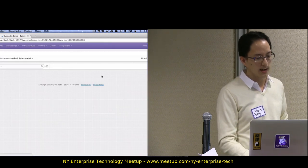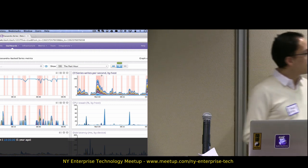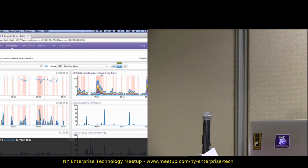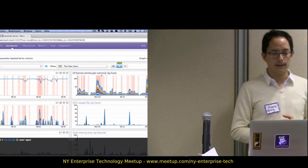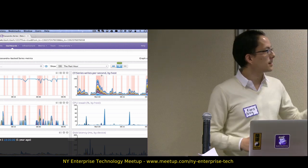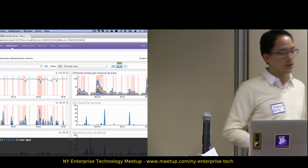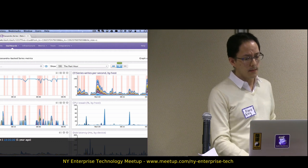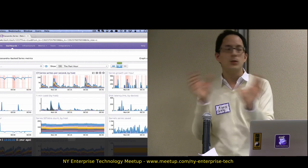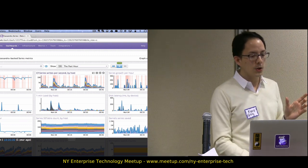Here we're looking at one particular dashboard. Let me make it a little bit smaller. It's in real time, so every minute it'll move ever so slightly to the left, and it gives me a number of metrics that are relevant for this particular application. So here, the ability that you have to combine graphs next to one another is really important when you want to do some kind of correlation.